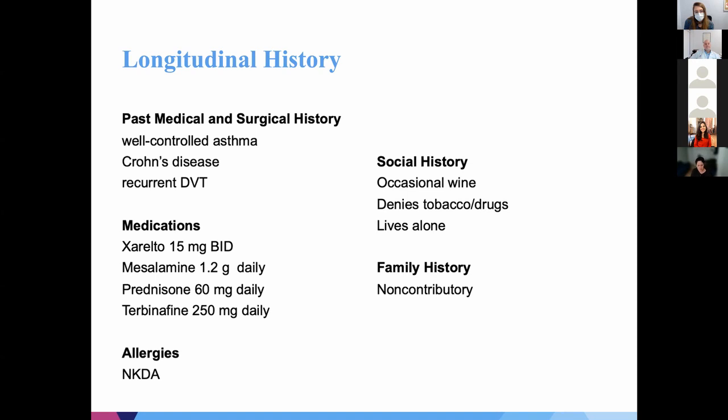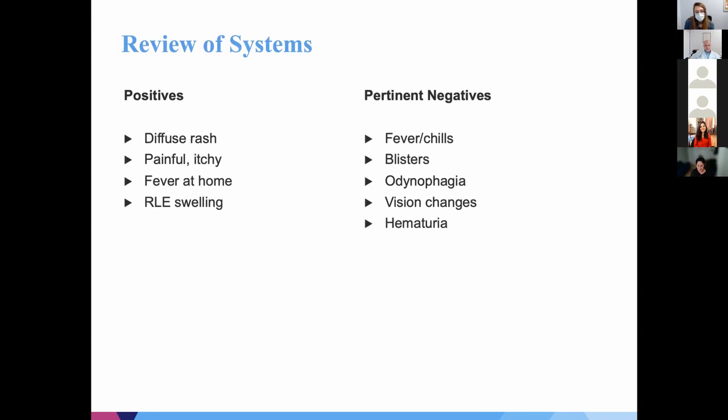So her longitudinal history, I just went over, and then in her review of systems, the pertinent positives: she has this widespread rash, she says that's symptomatic, it's painful and itchy. She had the 1 fever at home of 100.4, and then she has the right lower extremity swelling. She wasn't having any further fever or chills. She hadn't noticed any blistering, no pain on swallowing. She didn't have any vision changes or pain in her eyes. She wasn't having any hematuria.